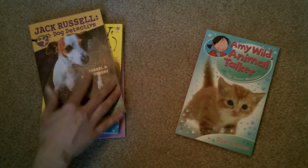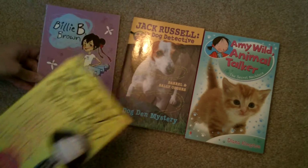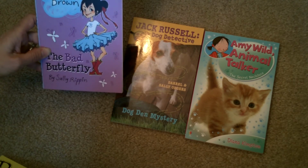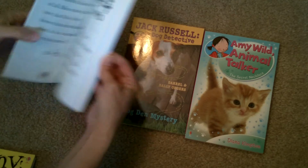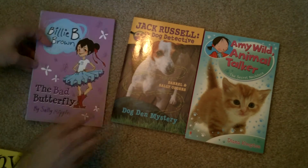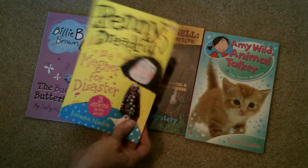Really, really popular book. And then we've got, if you have an older child, we have some beginner chapter books. This is the Billy B. Brown book that I talked about earlier. We also have Hey Jack, if you have a boy who needs a beginner chapter book. This is really probably the first beginner chapter book that we have, and then it kind of goes up in difficulty from there with some of our other books. So those are wonderful as well.